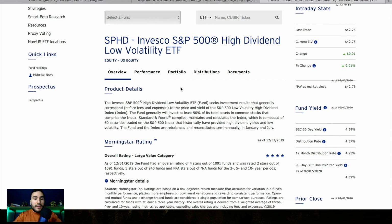So the overview of this: the Invesco S&P 500 SPHD fund seeks investment results that generally correspond, before fees and expenses, of course, to the price and yield of the S&P 500 Low Volatility High Dividend Index. The fund generally will invest at least 90% of its total assets in common stocks that comprise the index. Standard & Poor's compiles, maintains and calculates the index, which is composed of 50 securities traded on the S&P 500 that historically have provided high dividend yields and low volatility.